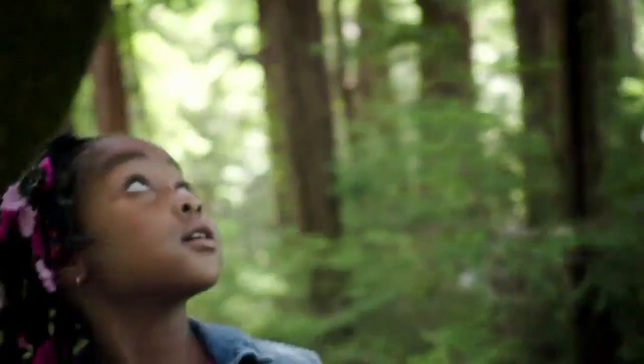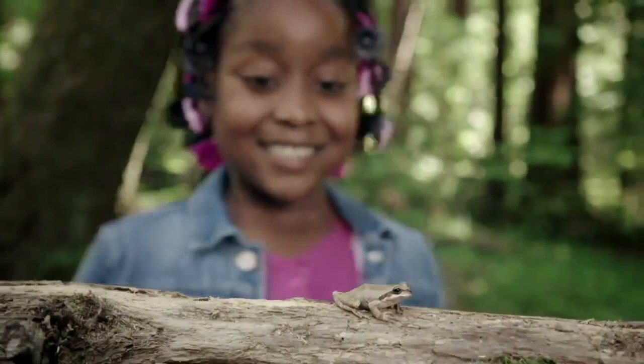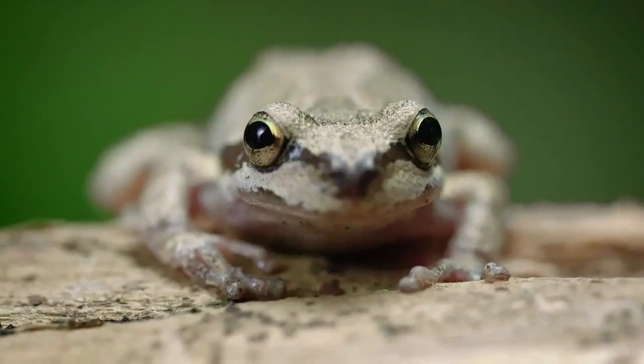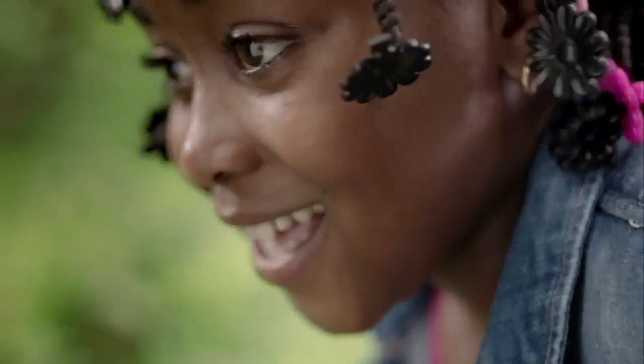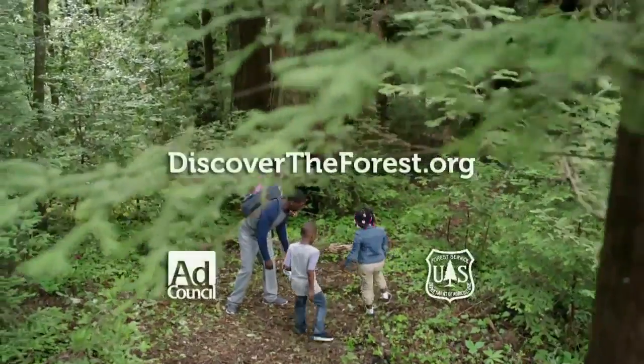When you're out there, there's no telling what you'll find. I see it! I see it! Oh, look at you. There are some moments only the forest can inspire. Find yours at discovertheforest.org.